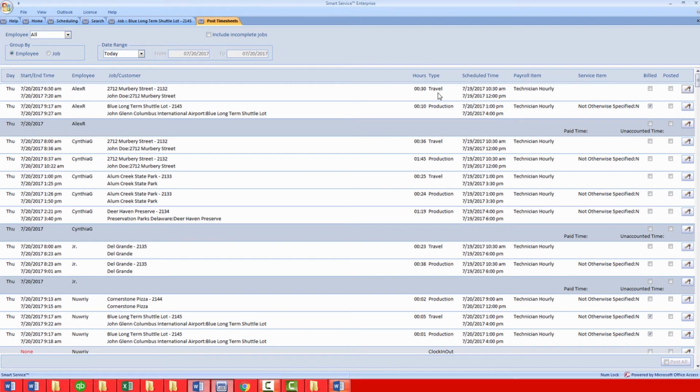And now I've got some travel times for him. I'd want to go through and review each of my times, make sure all the times are correct. When we're done, we have the option of clicking the Post All button down here at the bottom. Now remember, it's going to post your job or your times in the current view, so make sure to check all of them.